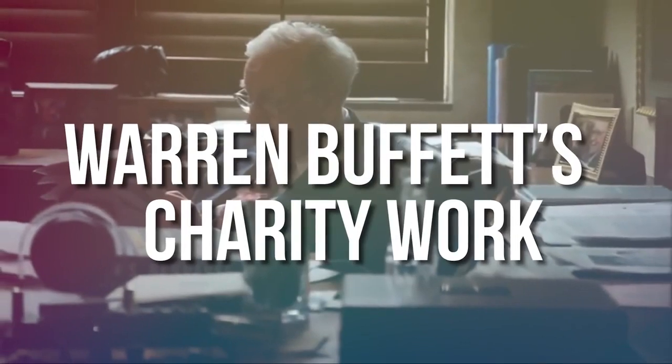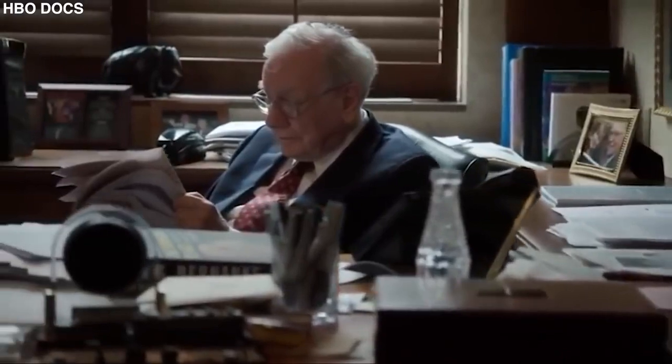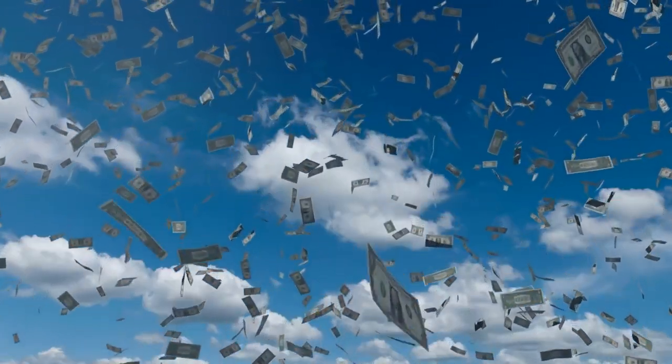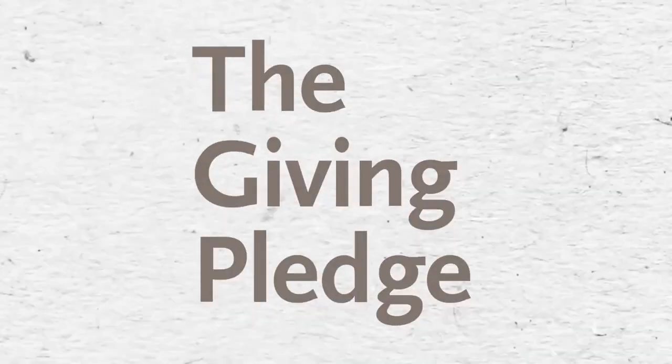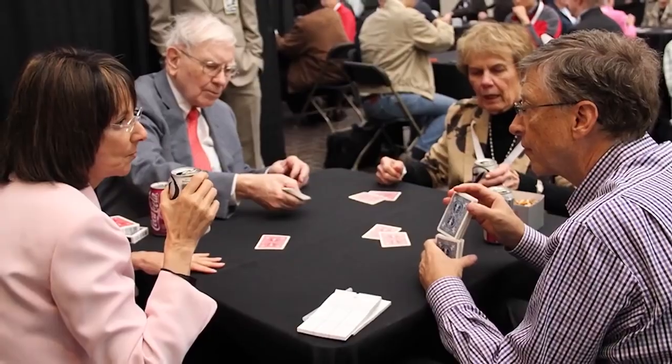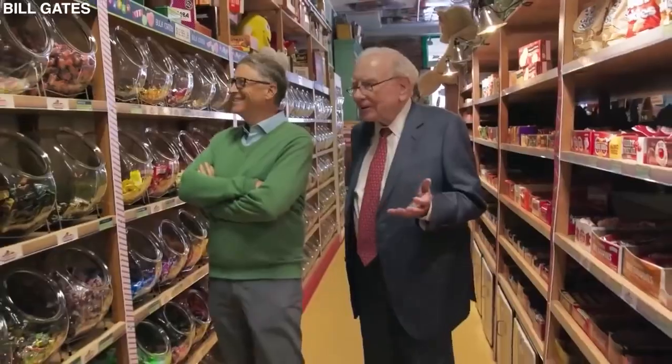Warren Buffett's charity work. Although personally, I think the final blow to any accusation that Buffett pinches pennies is the way he absolutely throws money, and I mean flings money at charities. It's reported that Buffett has donated $42 billion to charity. He's the top philanthropist in the United States and also created the Giving Pledge, along with Bill and Melinda Gates. Billionaires who join the Giving Pledge promise to give away most of their money to charity in their lifetime or when they die. Members of the Giving Pledge include Mackenzie Scott, Mark Zuckerberg, Elon Musk, and Michael Bloomberg.